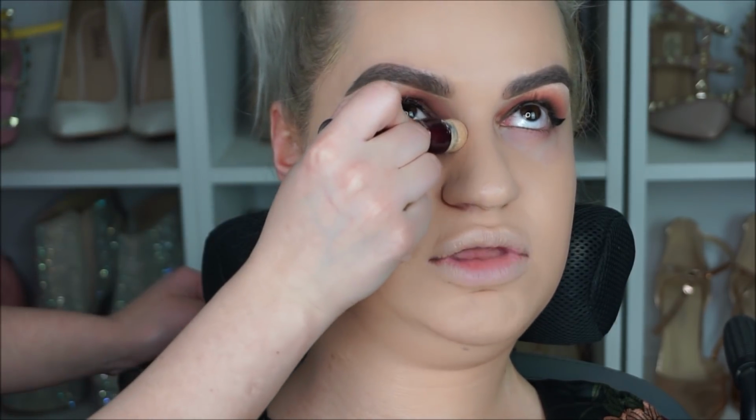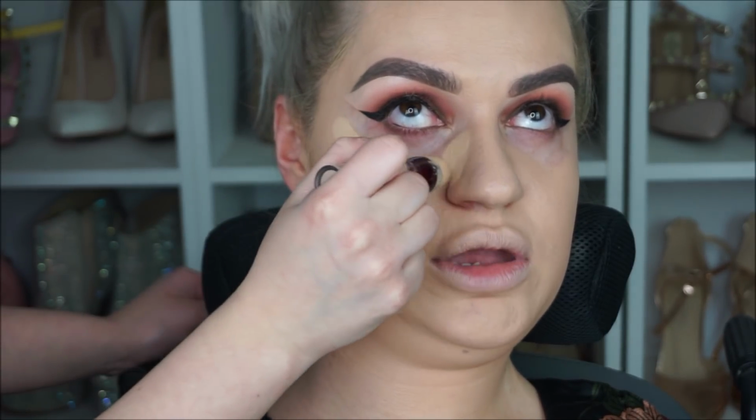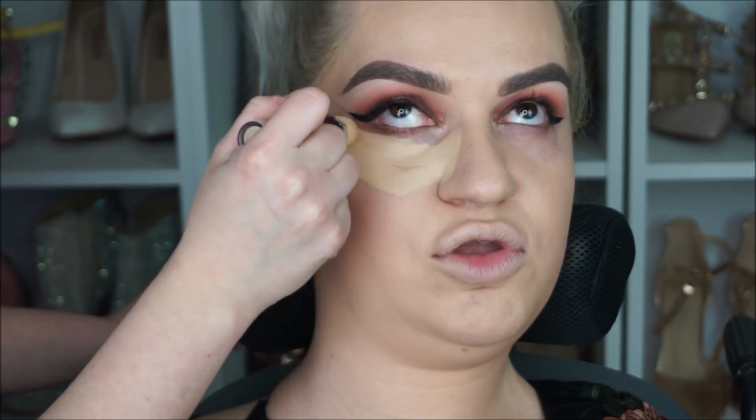Yep. In the shade Light. Light, apparently. Be quite generous with this. It's a great concealer in that it is really good coverage. It's really creamy, but it blends really well, so you can go quite heavy on it.